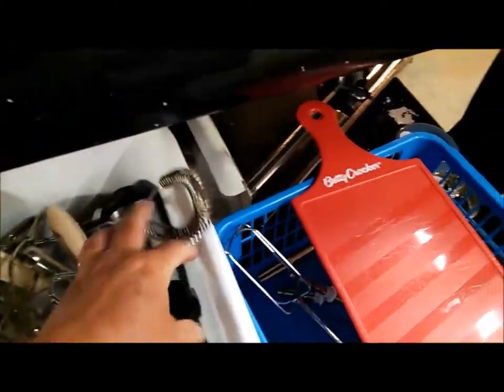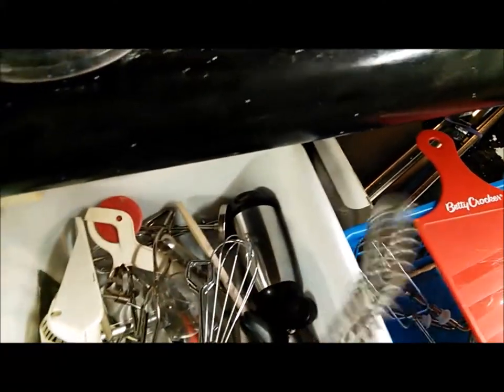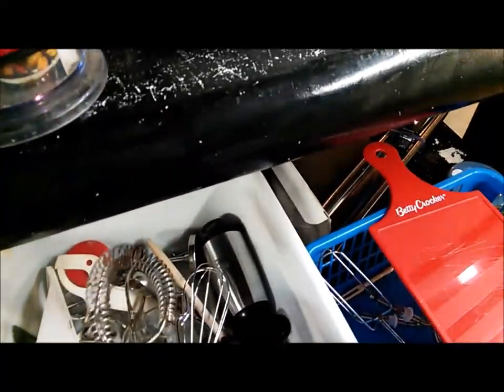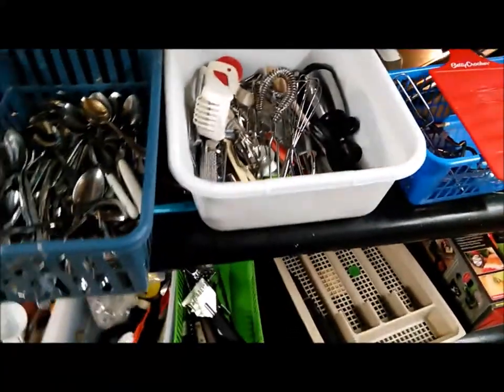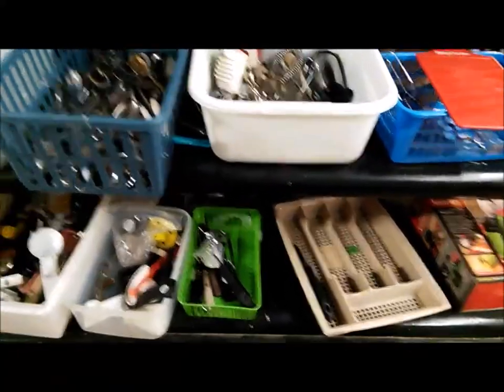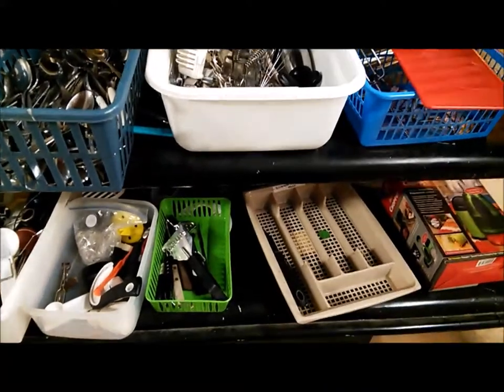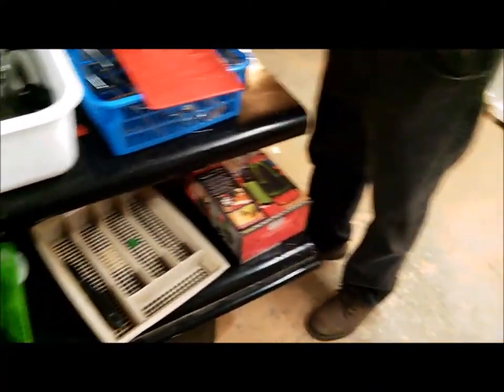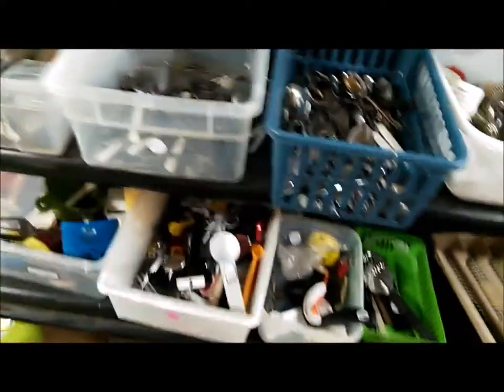I like how they put things in the bin. I like this little whisk. How much is this? The whisk, the bin. Oh, that one doesn't have a price. Cookie cutters. 10 cent cookie cutters. Yeah, I'll have to run music with this.